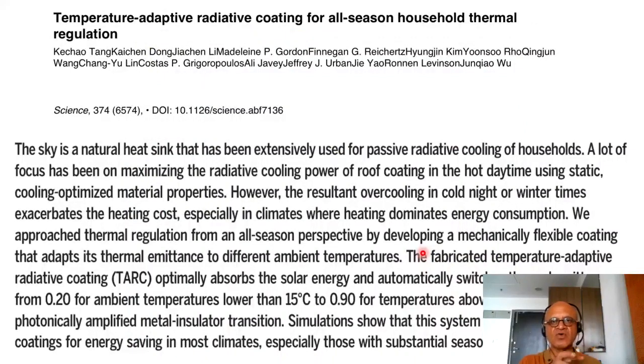So this is how you would add to the first idea of creating dual use systems, where you are creating cool air for the cooling of your system, buildings, whatever, and you are using the resulting humidity increase to do water harvesting using these technologies that are done just for water harvesting. Temperature adaptive radiative coating for all season household thermal regulation. So this is another way that cooling is done without focusing so much on water harvesting. So this can be combined with water harvesting as well.